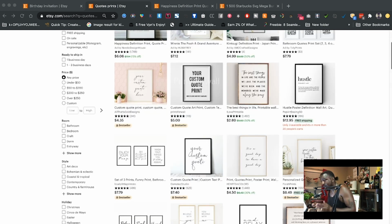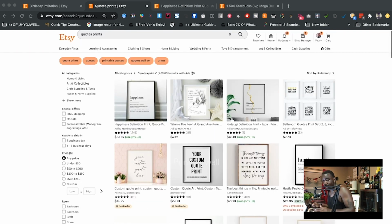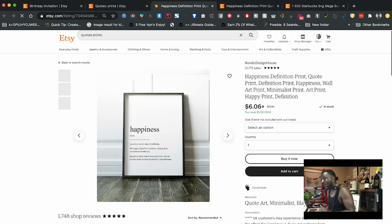And the good thing about all these digital products is that they're easily duplicatable. Okay, you only have to make it once, and if it sells, let's look at this person's. If it sells 1,700, you're just selling 1,700 art prints. And the way it works is that if I was to buy this, I would get it in whatever format the person said it as.